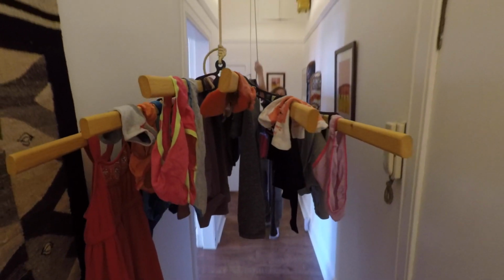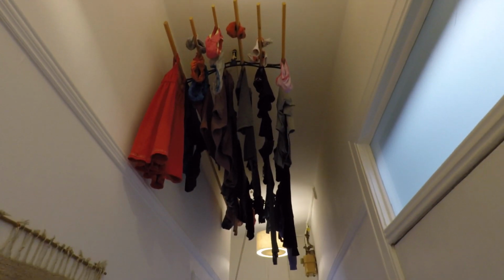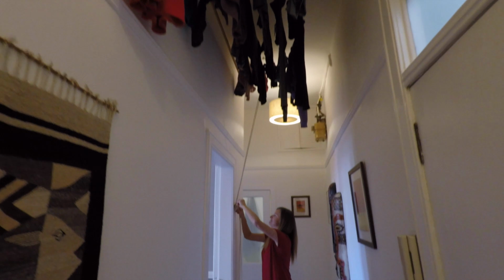So then, if you want to get it out of your way, like our clothes just dried all evening last night, and we were able to easily use this hallway still. So anyway, really super cool.